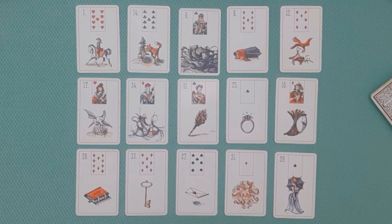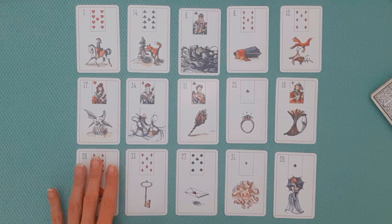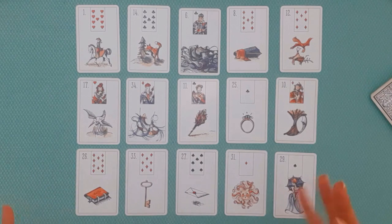The fox, fish, and key is great for work. This is a job that brings you good money. It can be a better job. It can be a new job opportunity or an opportunity within your job. If you're in business for yourself, it's great for customers, collaborators, maybe even employees. Maybe you're hiring, growing, things like that.